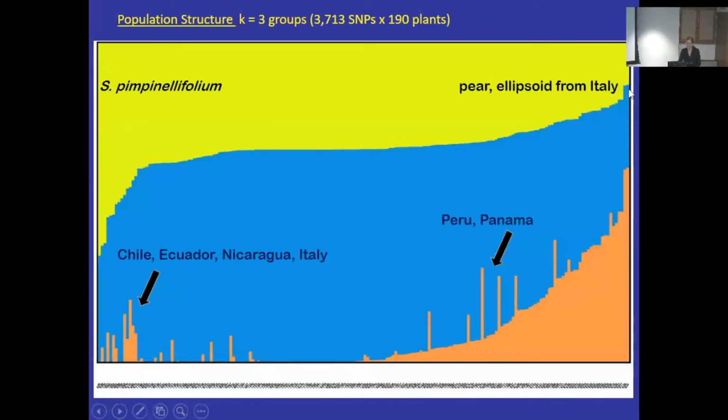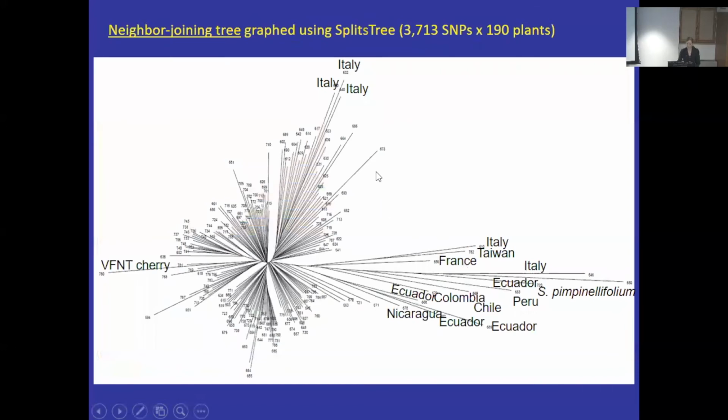At this far end, way up here, this sample was a pear type, ellipsoid type tomato from Italy. It had a lot of the orange, a little blue, and a little yellow. So what you're looking for is what I point out here. There are some genotypes that kind of stick out, and this is another way to look at it. It's called a neighbor joining tree. It's the same data set, it's just looking at it in a different way.